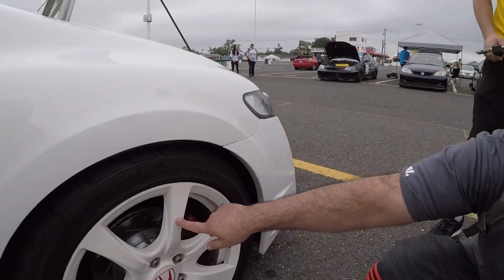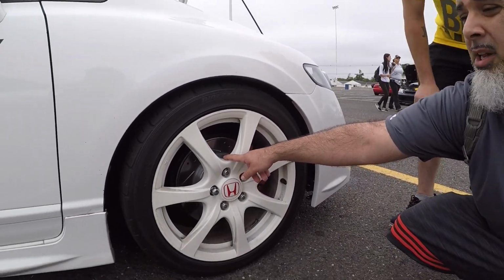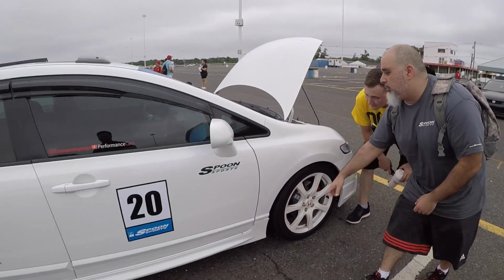Everything right there. This has the Type R wheels. These are OEM FD2 Type R wheels. Yep. They have a horrible offset, plus 60. So I had to get H&R spacers, 20 millimeter. So it needs the liners and stuff, but it pushes it out. Dude, this thing is so dope.